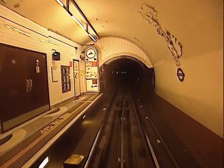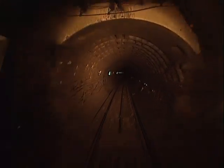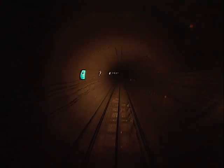This move may be carried out in passenger service. When signal X-ray 341 clears, proceed towards signal Bravo Romeo 1.